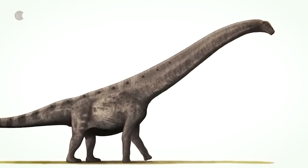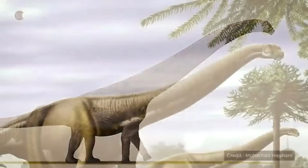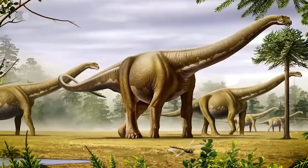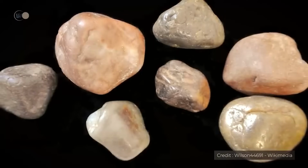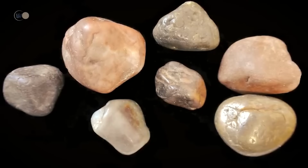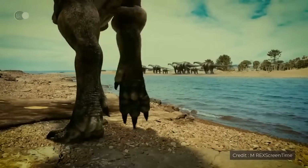Argentinosaurus sometimes swallowed stones to aid digestion. These stones are called gastroliths. Mixing the plants in the stomach with the stones allowed them to be crushed. After swallowing a few hundred kilos of vegetation, the dinosaur could go and cool off and drink a few liters of water at the edge of a river or lake.